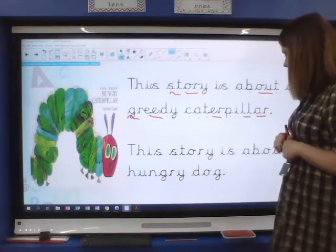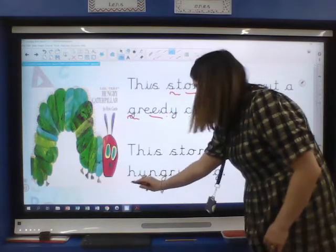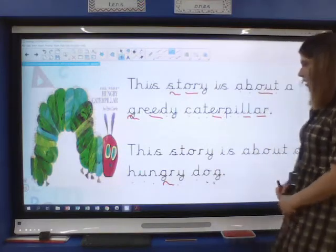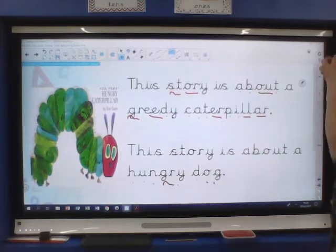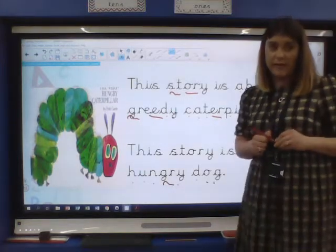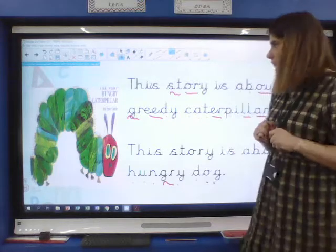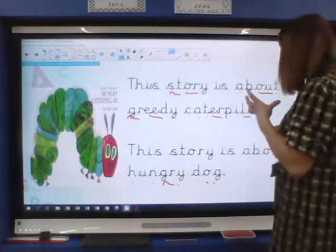A caterpillar. This story is about a hungry dog. Which one of those sentences match what the story is about? And you might remember what the story is called. Can you remember the title of the story? It's one that I'm sure you've already read before in school. It is, of course, the top one.